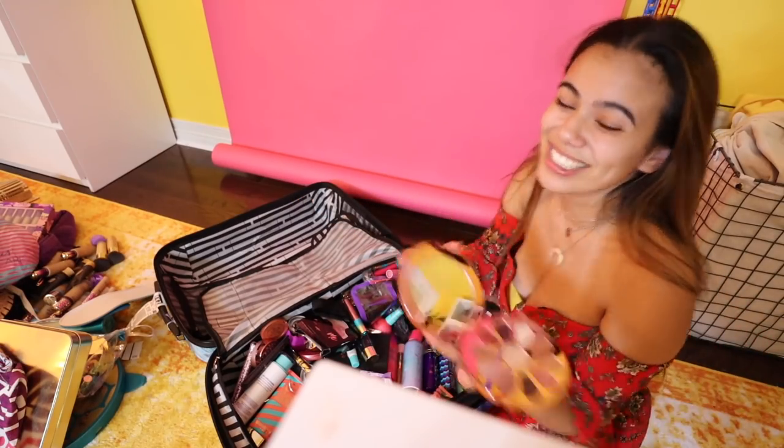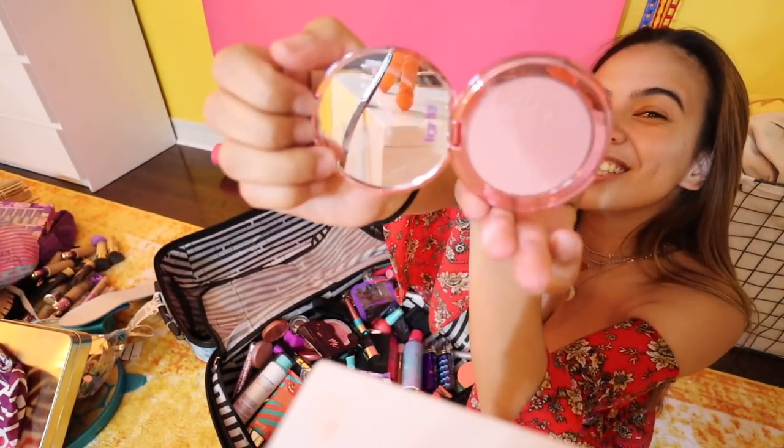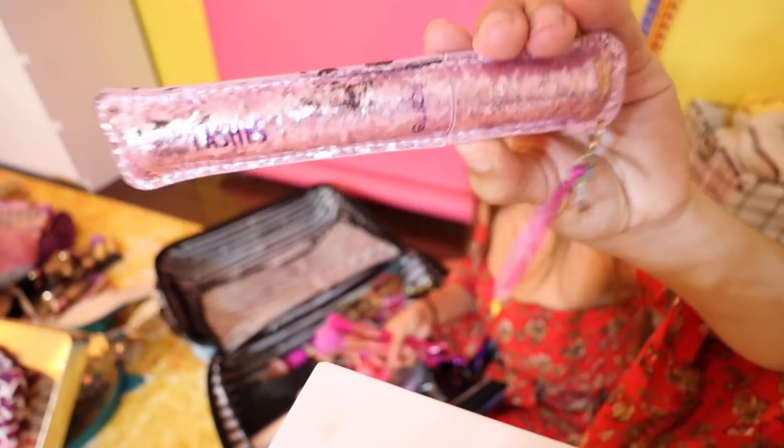They're amazing. They're cruelty free. I love them so much. Here's their flower powered eyeshadow, and it has a little matching blush. Ta-da! Their flower powered brushes, flower powered mascara.